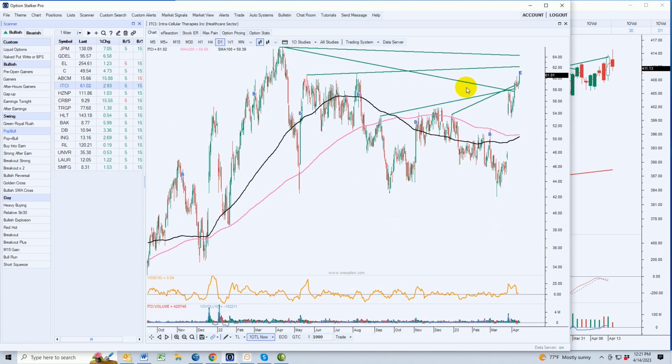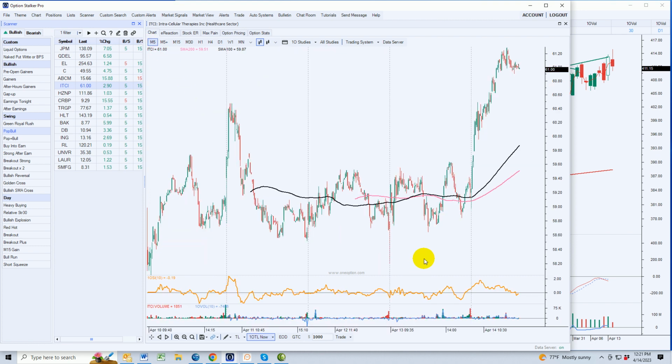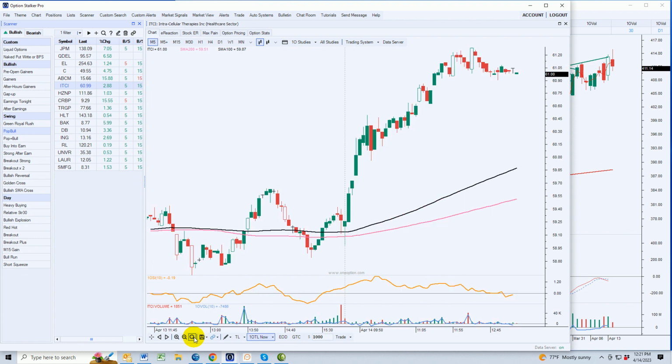And you can see now we're through that downward sloping trend line and we've got some room to run here. Yeah, I like this stock. ITCI, I don't know much about it. I do know that it has some decent relative strength. So today, with the market going down, down, down, it has a pretty decent bid and better than average volume. Relative strength is what we look for.